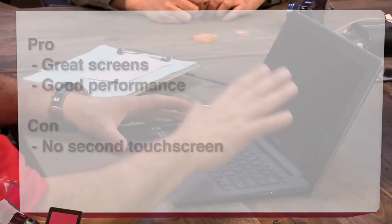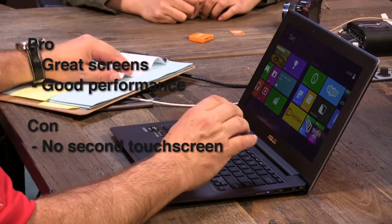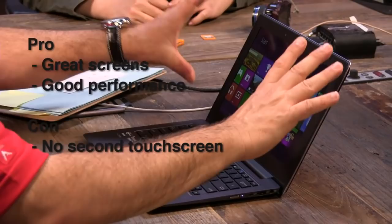The con is that this really feels like it should be a touchscreen, and you're going to get confused moving back and forth from mouse to touch. Also a con a little bit is the price. This is fairly expensive, as configured, $1299. It goes up if you want an i7, or they have a 13-inch screen. This is an 11-inch screen.